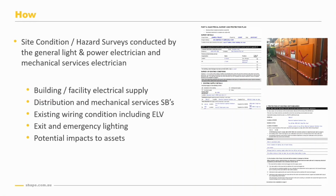So the surveys start at the switchboards and we work out from there. And those switchboards we survey is what we impact. So it could be the main switchboard, it could be house boards, as well as the tenant boards and mechanical boards, and any other control panel that may be part of the project. We work out how we're going to manage those boards through the project, how circuits are going to be isolated and locked out.